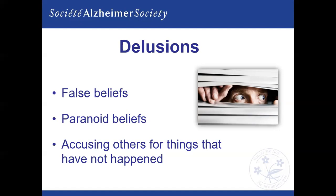Delusions can also be experienced in the form of paranoid beliefs or in accusing others for things that have not happened. For example, the person with dementia may misplace an item and blame others for stealing it. We've also had the situation where the care partner leaves to attend an appointment outside of the home, and the person with dementia accuses them of having an affair. Some people with dementia may have the delusion that others are out to get them, so they may believe that their food is being poisoned, for example, or that harm is being inflicted on them in some way, shape, or form.